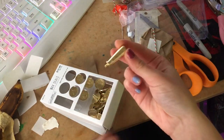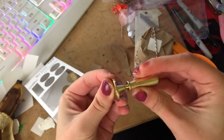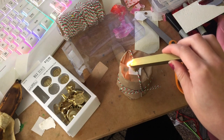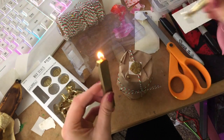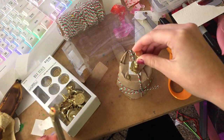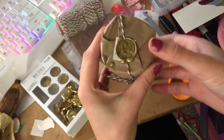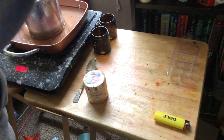Here's our handle. Cute, gold, amazing. And we just screw it into the seal letter that we're using. Oh my gosh. The way it drips is so cool. Too bad that's not scented. Okay. Oh my gosh, that's adorable. Get the F. I need to do wax melts.